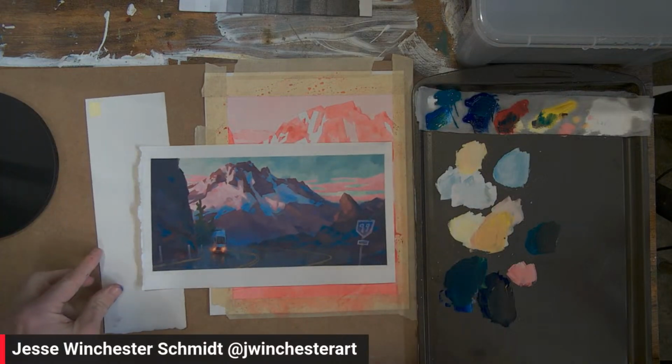Absolutely. Okay, so you got this beautiful scene here. That looks like, is it Sea to Sky Highway? You got it, buddy. The Sea to Sky Highway runs from Vancouver up to Whistler. It's one of the great roads on this fine continent. We've been on that highway together, Charlie. I think back on that day very fondly.